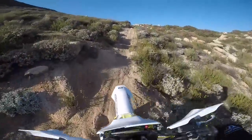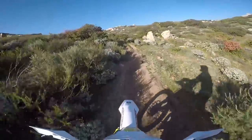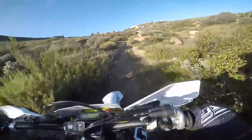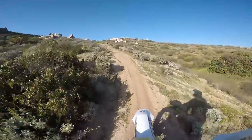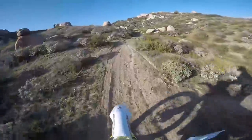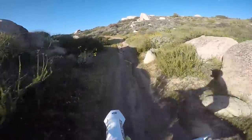Oh my gosh. I am on the struggle bus right now. I cannot figure out how to balance myself or be steady in the throttle or keep my steering straight. This may be the sketchiest I've ever ridden.